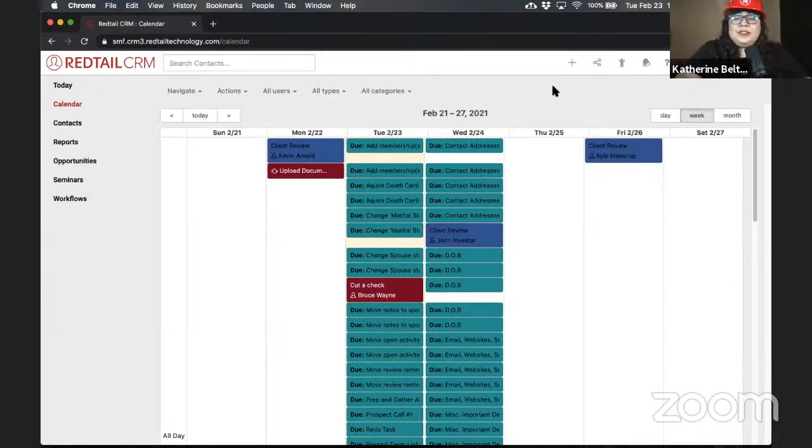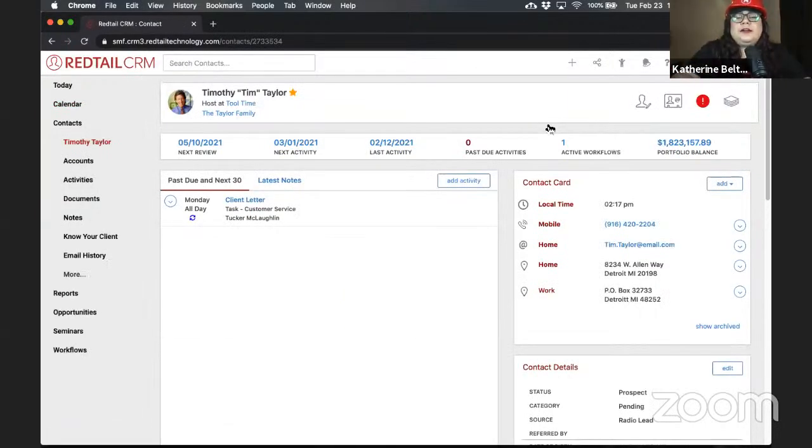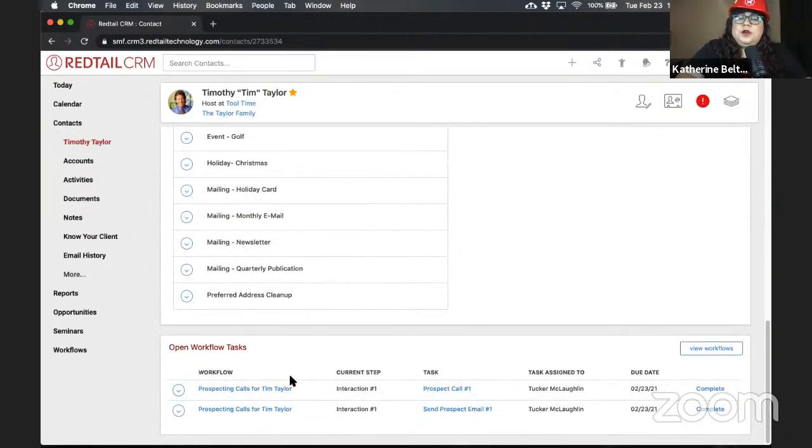So the other spot is actually the contact record itself. So if I come on back to Tim, and I know this is going a little roundabout way, but if I were to log in later in the day, I can actually see the one active workflow over here. But if I scroll to the very bottom, I can see those current open workflow tasks. Now, this one, unlike the today page, and actually unlike the calendar as well, will show if there's something else. So if I had left this for Teddy, I would still see those tasks here, because it's not to say these are your open workflow tasks. This is to say these are the open workflow tasks for Tim.